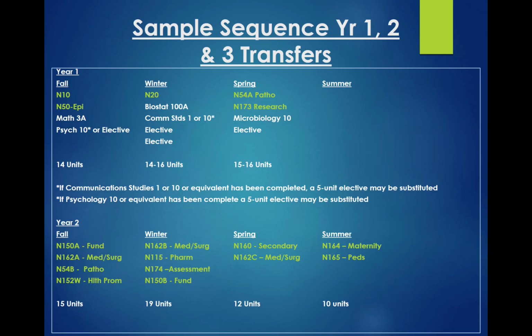Okay? So, as you can see, winter, spring, even summer, you'll be really busy. Yes. How many LVNs do you take? No preference. No advantage either. I mean, it's nice that somebody has the LVN experience or CNA or EMT. It's okay, as long as you're not a nurse.